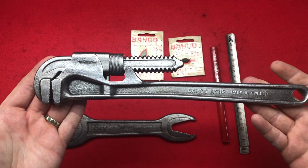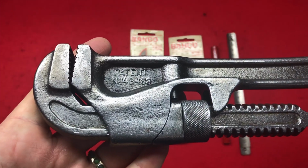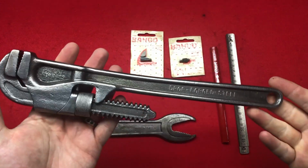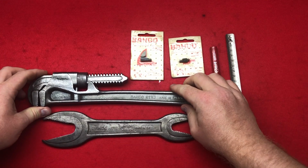It's absolutely in amazing condition. This is one of the very early Bahco wrenches with the pattern on it, so absolutely stunning. Beautiful example. This was in Martin's collection. He has an amazing collection as well. Martin, you are a legend.